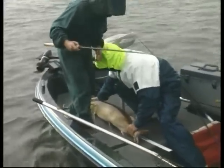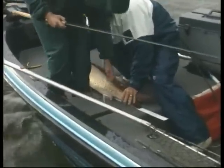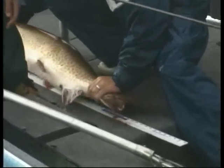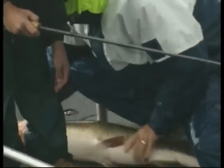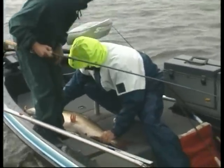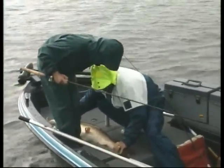It's sort of indicative of muskie fishermen. 48 and a half, 49? 49. Yeah. I can get another inch by going. He can get another inch. I think every muskie fisherman on the planet thinks that.